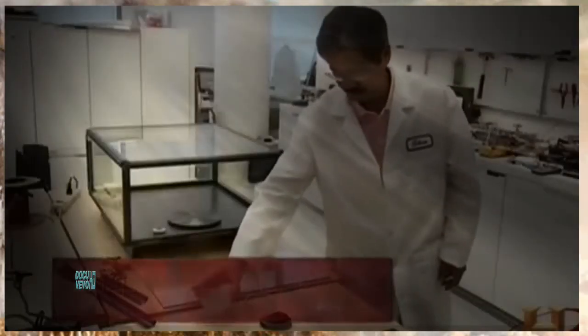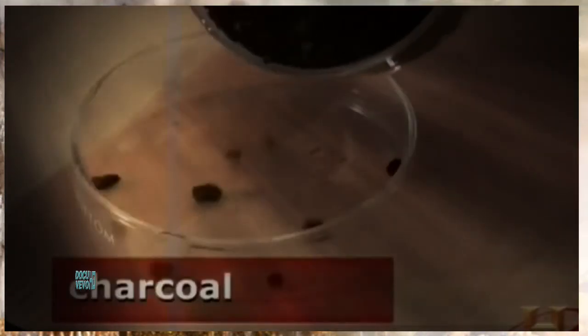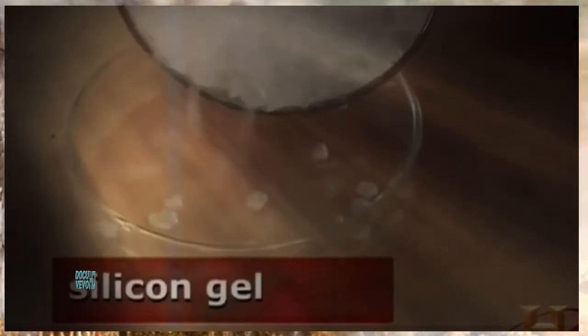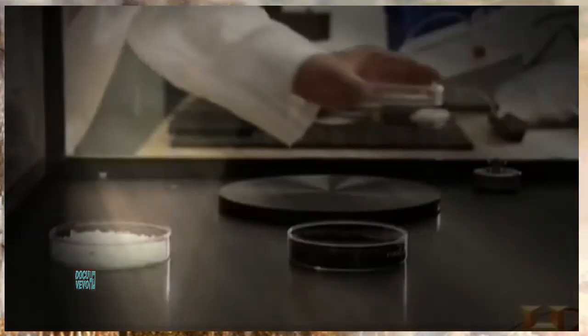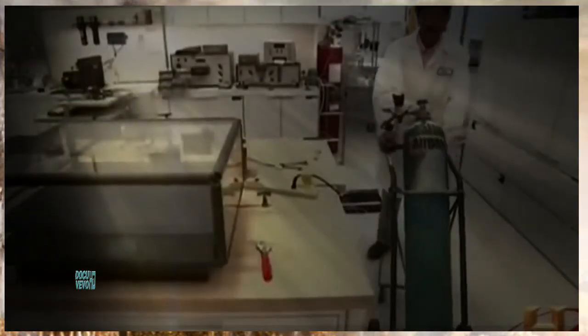A compound of essentially powdered iron absorbs oxygen in the air, while activated charcoal granules filter out impurities and pollutants. And silicon gel caplets help control the humidity or moisture. They're all placed inside the display case. Then the case is sealed, airtight. Now the environment of the case is made inhospitable to microbes.